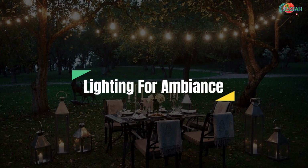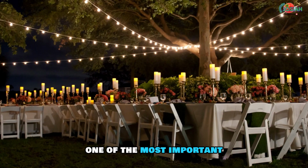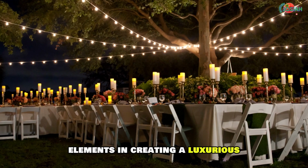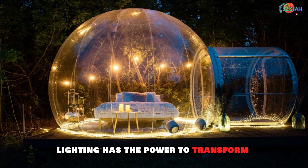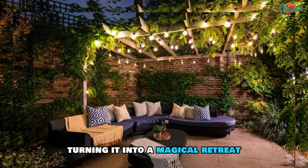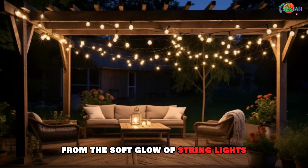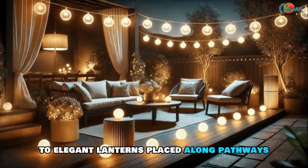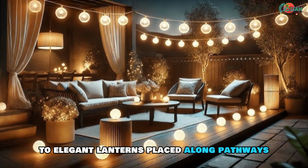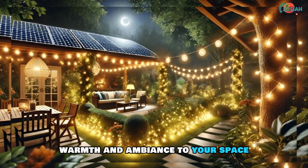Lighting for ambience. Finally, let's talk about lighting, one of the most important elements in creating a luxurious outdoor space. Lighting has the power to transform your outdoor area, turning it into a magical retreat once the sun goes down. From the soft glow of string lights draped over a pergola to elegant lanterns placed along pathways, the right lighting can add depth, warmth, and ambience to your space.